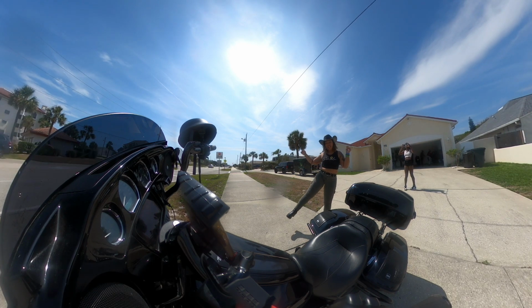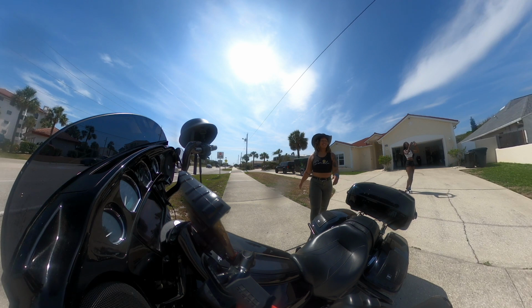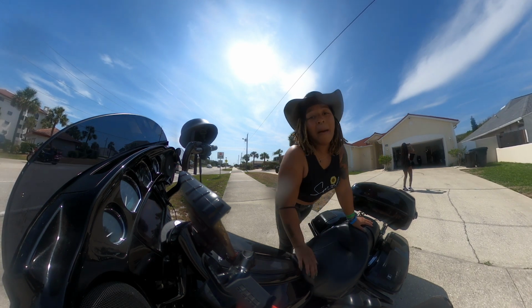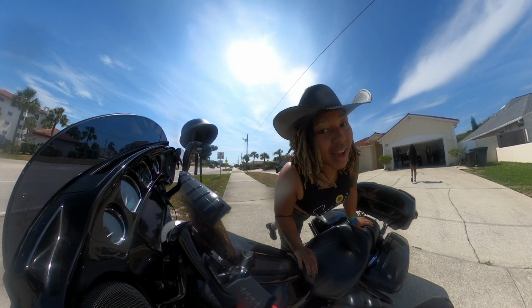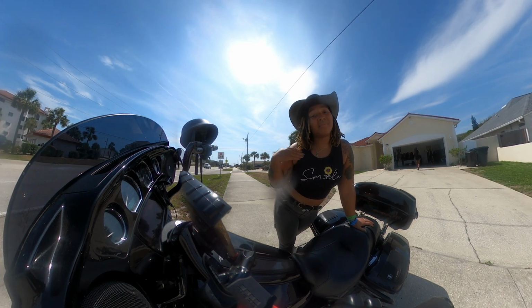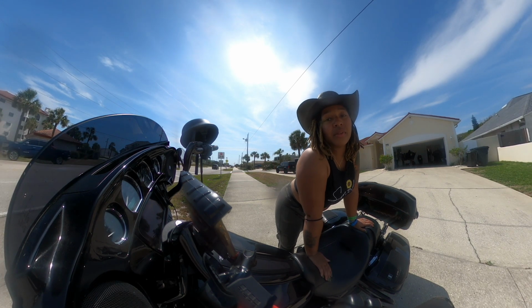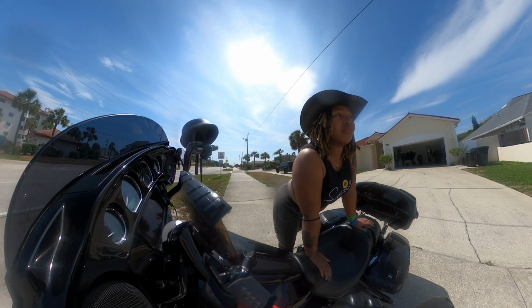Fit check. So you know, we out here about to do what it do. No, I'm not riding with the hat on. I'm about to go ahead and put my bucket hat on. But I just wanted to show y'all the aesthetics real quick. We're going to the flea market to meet up with the bros, and then we about to just get into it. So y'all enjoy the ride.